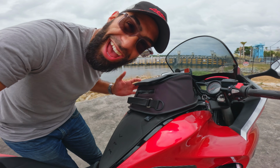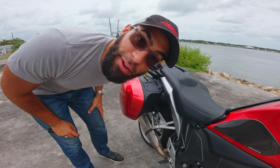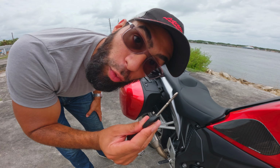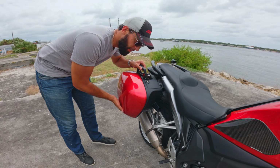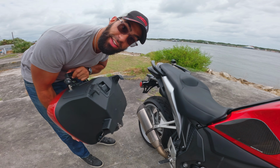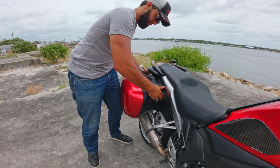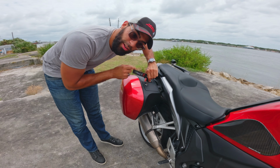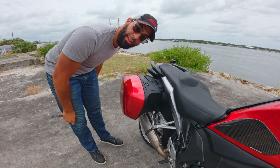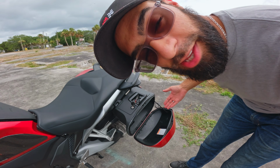A tank bag as an added accessory. OEM from Honda, because of course, dad bike. Very easily removable luggage. It takes one key, no tools, because of course, dad bike. Insert key, unlock, lift the handle, bags come off, just like that. Place the bags back on. Drop them in, drop the handle, bags back on. Dad bike. Awesome storage, plenty of space, dad bike. Same thing on the other side, dad bike.